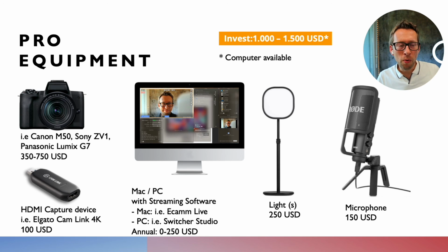Of course, the price that you need to invest can vary. If you already have a laptop or a desktop computer that is quite up to date, that has a quite fast processor, a good RAM, then you don't have to invest in that. If you already have a digital camera, you don't have to invest in that. You might need to invest in an additional microphone or in a light. So again, I am using this microphone here on the bottom right actually. It's the microphone from Rode.